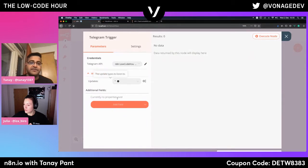So if you go to additional fields and click on add field, download images and files. And we're going to turn it to on because we need the image for parsing data out of it. All right. Perfect. So our node is configured, but we cannot run it yet because it's a trigger node. It's going to use webhook URLs. So first, we are going to have to save the workflow.